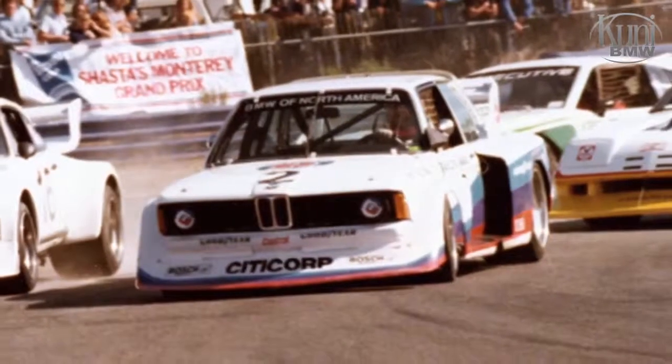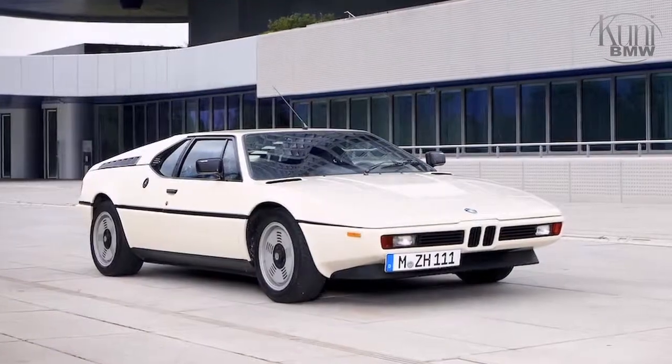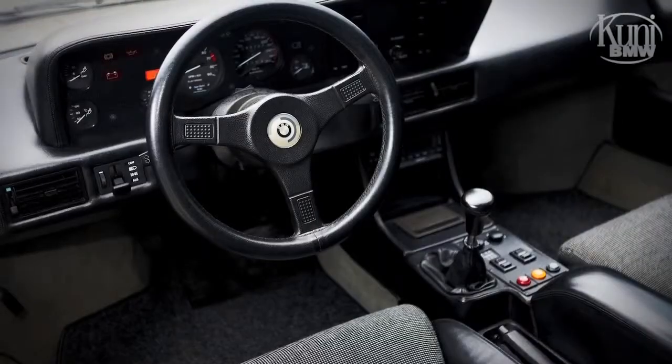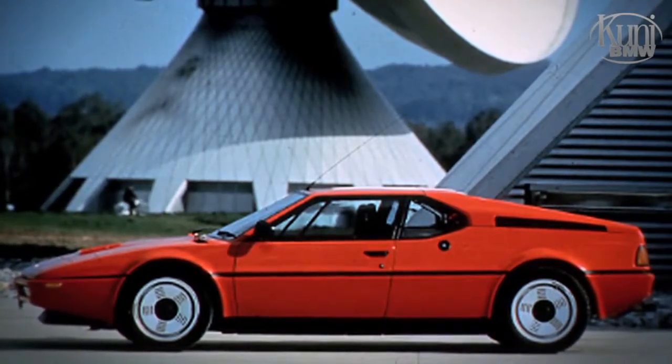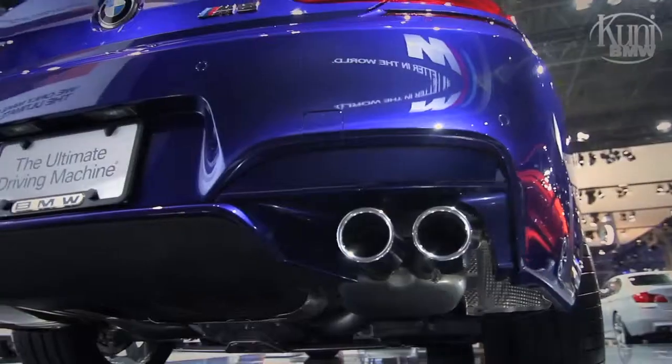BMW M began in 1972 as an internal service to BMW AG, providing motorsports and racing services and work on high security vehicles inside the company. BMW M produced its first street car in 1978, the M1, a mid-engine, six-cylinder supercar, the type of which the world had never seen before.